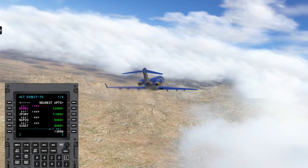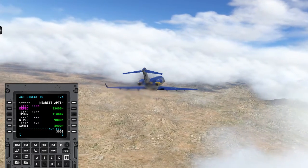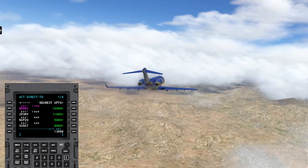All right, so we're tracking towards Quebec right now. Once we cross Quebec, then we're going to start our final leg of our, well, not final.